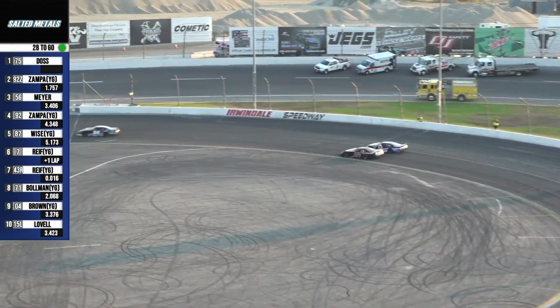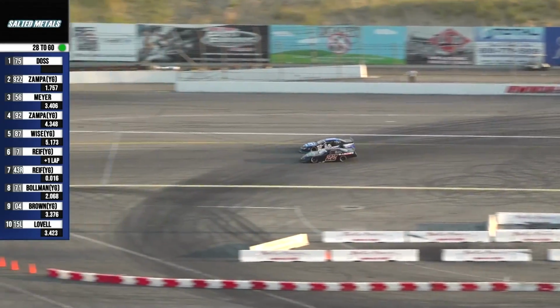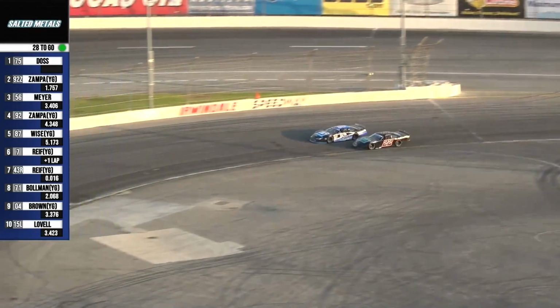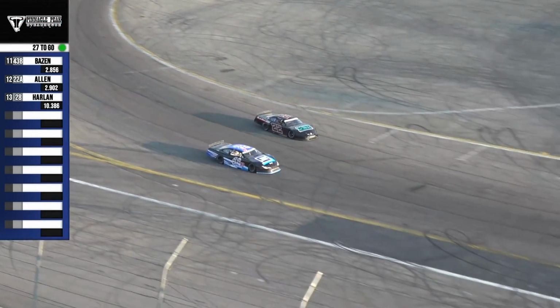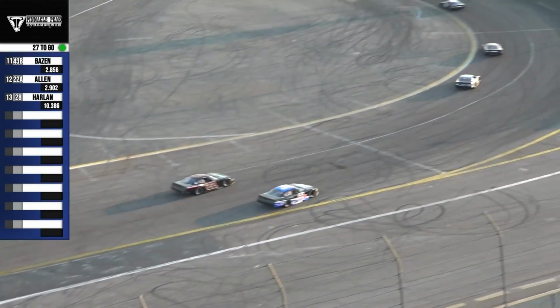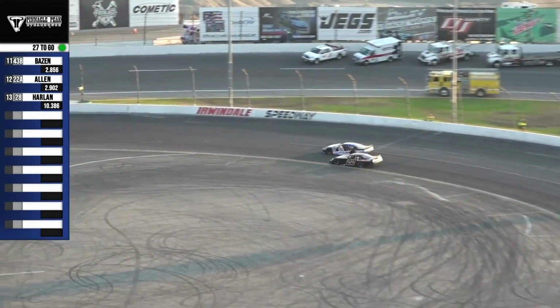We continue to watch this battle through turn number 2. Allen on the inside, Bazin on the outside. This is only Bazin's second start in a stock car, and this is probably, what would you guess, Andy Allen's 22nd? Umpteenth race here at Irwindale Speedway.